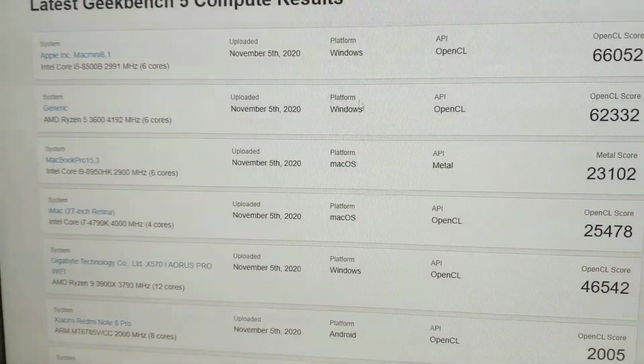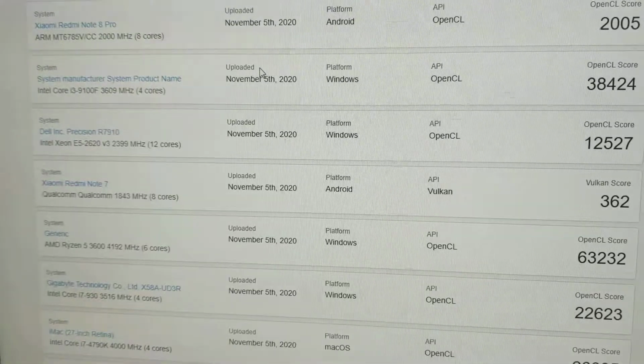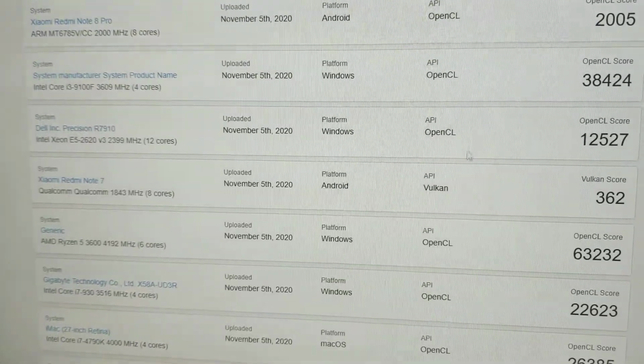So let's see the result. Yeah, that's the other result from the current runs.